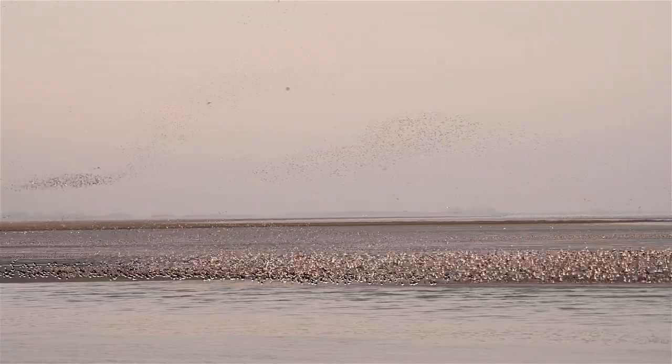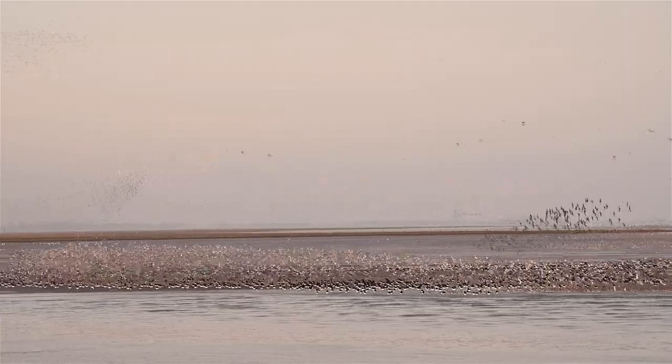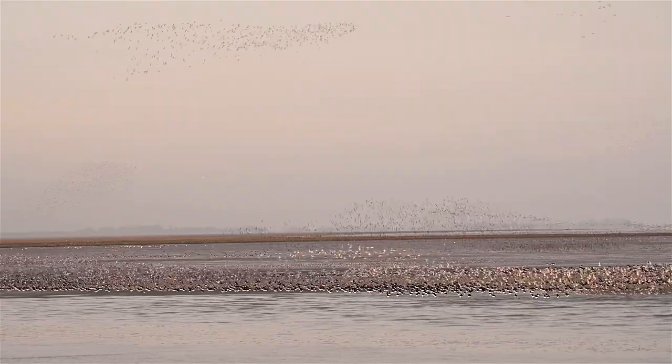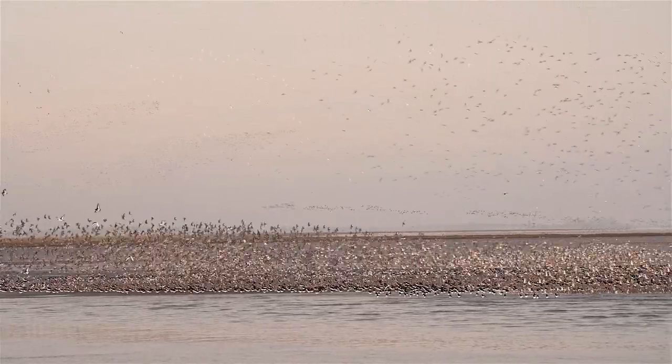I mean, I really like watching the starling migrations, and that's where you get huge numbers of starlings flocking like this and making these patterns in the sky. But with the knots, because they've got these different colours, the lighter underside of the wings and body, as they turn, that shimmering effect is just absolutely brilliant.